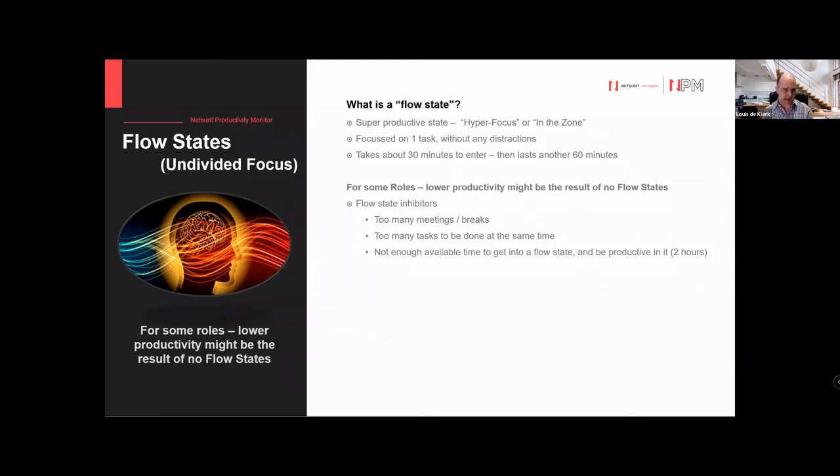For other people, like a salesperson, they might multitask more. They might want to do lots of things at a time. And for their role, flow states may be less important. Now, of course, there are things that can inhibit flow states, stop you from entering flow states, like too many meetings, too many breaks, too many tasks to be done at the same time, or just not enough time available to even get into a flow state in order to be productive.